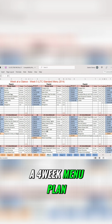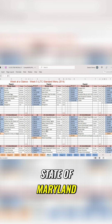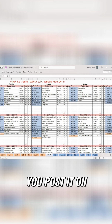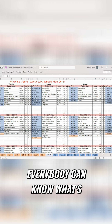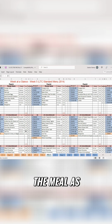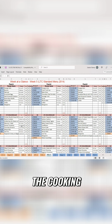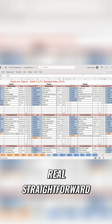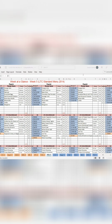This is a 4-week menu plan. This is something that's mandatory when you submit your application in the state of Maryland. And if you're in a state where you don't need it, you still want to have it. Obviously, you post it on some board in the kitchen, so everybody can know what's going to be for the meal as the week goes by, day to day, for the staff, the cooks, whoever's going to be doing the cooking, and so forth. So that's real simple, real straightforward. The menu cycle, the 4-week menu cycle. Let's get back here.